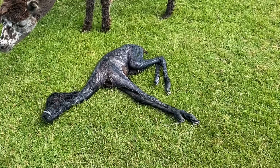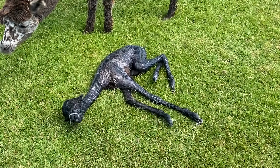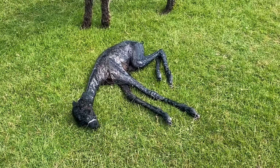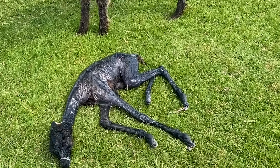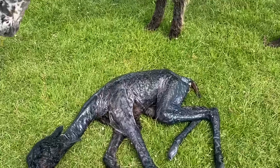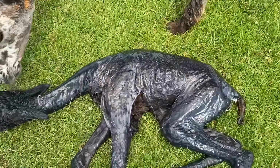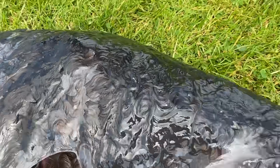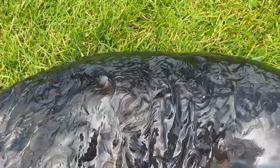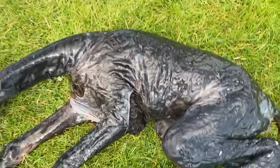I'm surprised the rest of the herd haven't been over to investigate. Babies usually take at least half an hour, maybe longer, to get to their feet. This is a nice active girl, or boy, I don't know which. Let's go and have a look. As I say, Poppy's very used to me. So we have a little girl here, I think. Pretty sure we have a little girl.